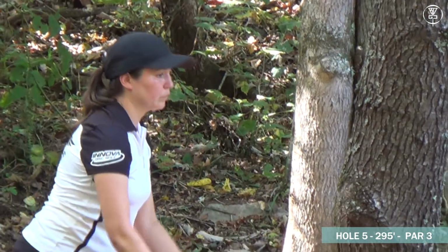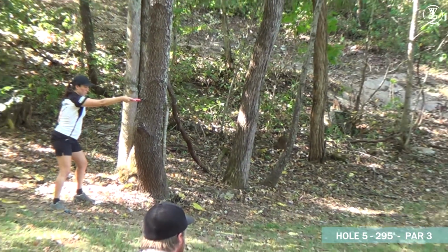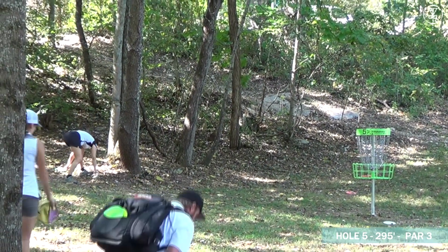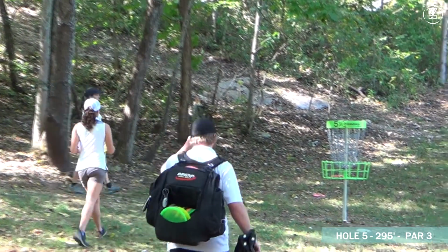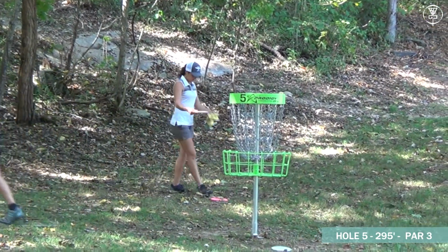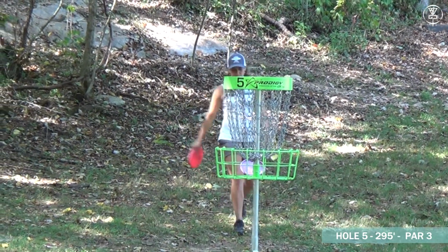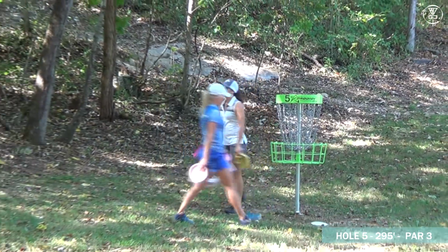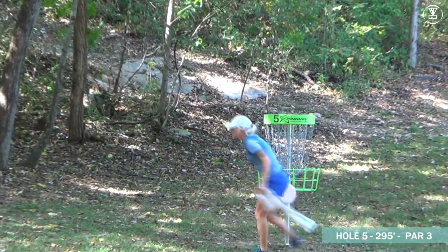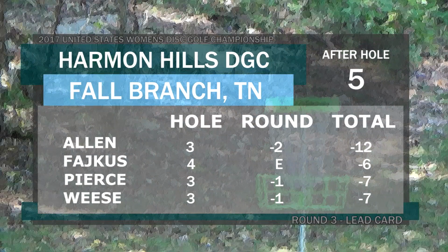And although this is the third shot you're seeing from Lisa, as I said, we did miss one. This is actually for a 4 right here. Lisa makes good on her putt. See what Jessica can do here. Should be able to tap this one in, and she does. Katrina taps in, and we're going to move on to hole number 6.